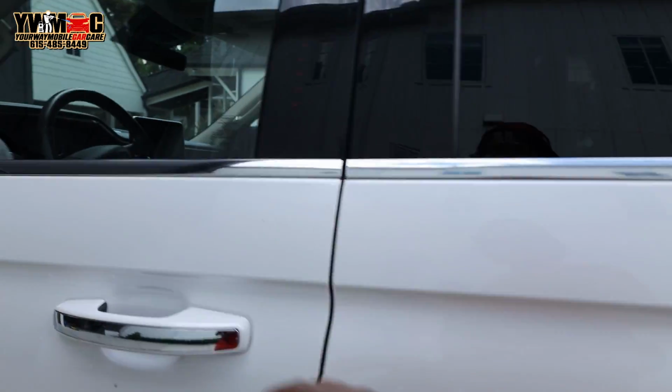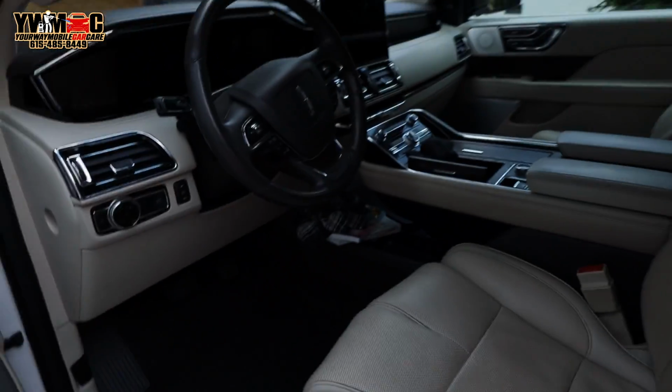Yeah, man, you remember they had that Play-Doh rings in the seat. We actually got that out. But overall, car came out great. I'm happy that she's happy with the work.